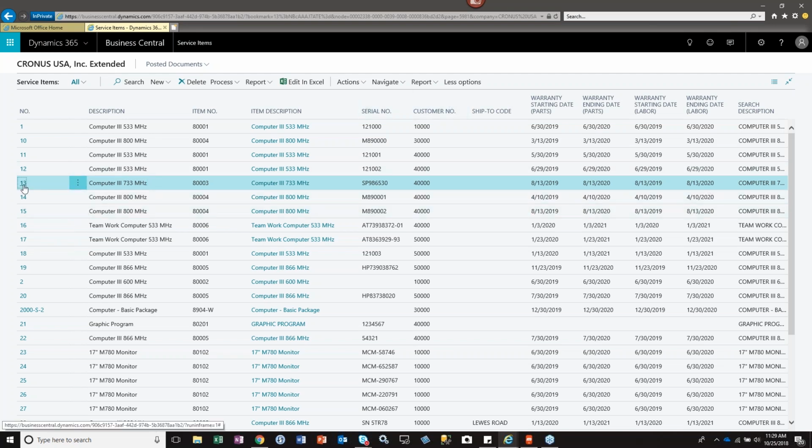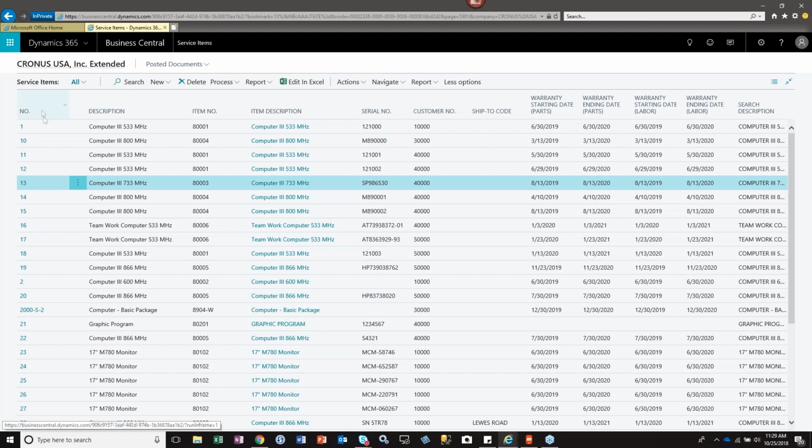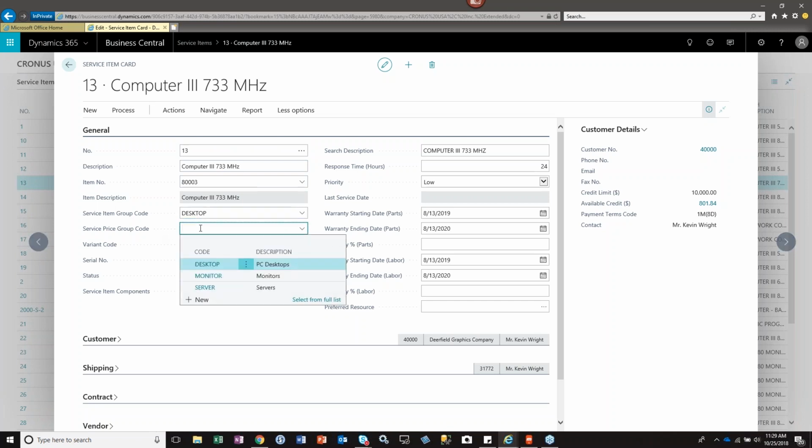So in here, I'm going to look at that service item just by clicking on it. And certainly I could have, which I probably should have shown you, also filtered on the service items and had different service panes available for what I might want to see, if I want to have them classified in a certain way. So let's go back and look at this computer. And here's the description of it, the item number. I can put it into an item group. In this case, I put it into desktop because it's a desktop computer versus a server. And I can even give it a special price group.